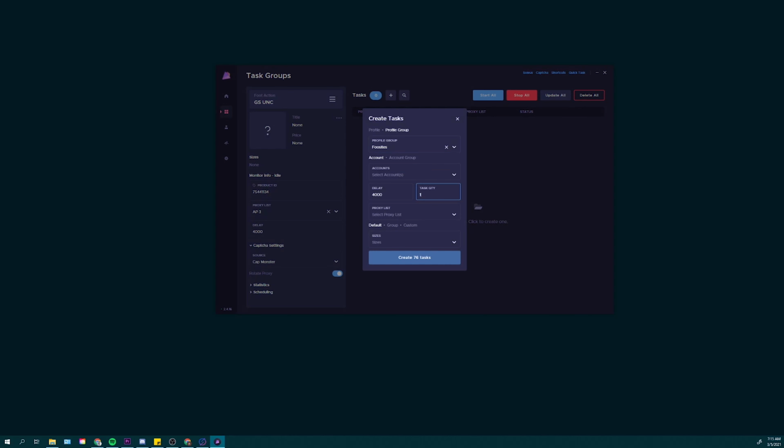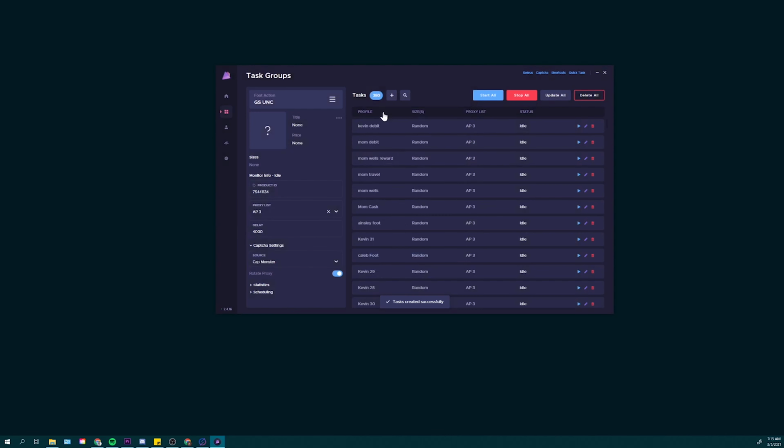If you change the task quantity, it's the same thing as Kodai or any other bot. This will give you how many times the task you want per profile. So let's do 5. So 5 times the task per profile. And my proxy group, let's use AP3, size random, and create tasks. That way I've created 380 tasks rather than 76.